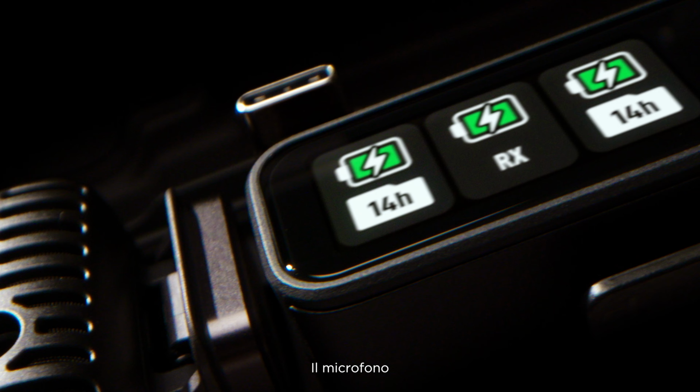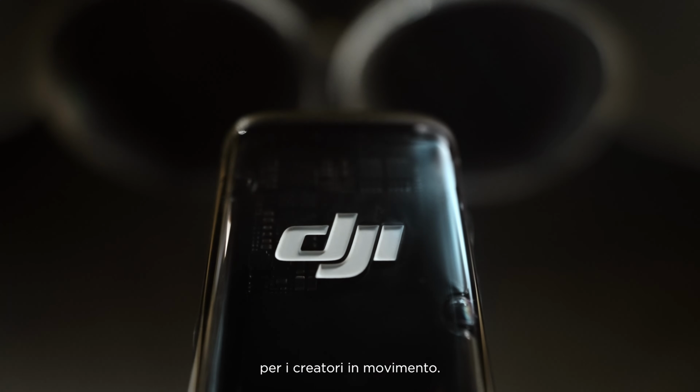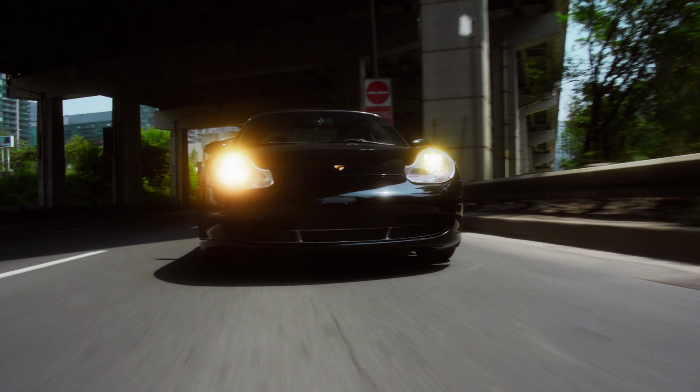Introducing the revolutionary DJI Mic 2, the ultimate microphone and audio recording system for creators on the move. Up your game with this simple all-in-one system that's easier to use than ever before. The instant you open the case, your mic is linked and ready. DJI Mic 2 is compatible across multiple devices, even Bluetooth.